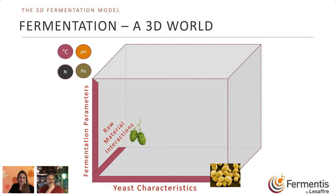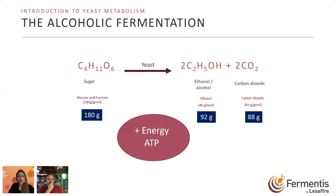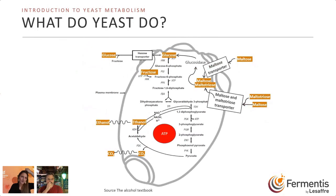The last one is the interaction with raw materials, and I'll briefly show you some studies that we've done, mainly on the interaction of yeast and hops, and what some people call biotransformation. All right, the alcoholic fermentation, as we all know, transforms sugar into ethanol and carbon dioxide, and the yeast does that in order to produce energy to reproduce, in the form of ATP. But of course, the yeast does way more than that.